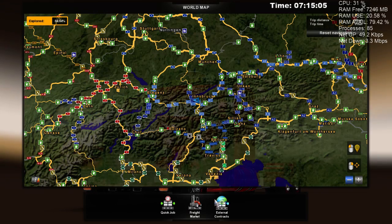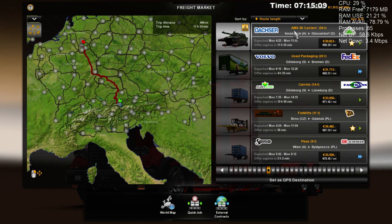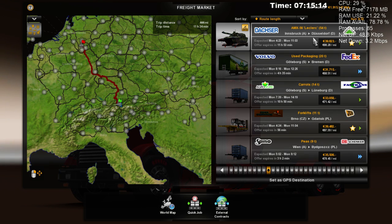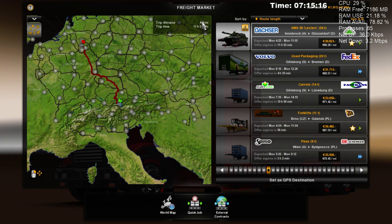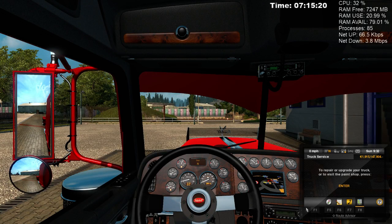So today we're taking an AMX-56 Leclerc from Innsbruck to Düsseldorf. It's only 444 miles, so hopefully it shouldn't take more than about 35-40 minutes depending.